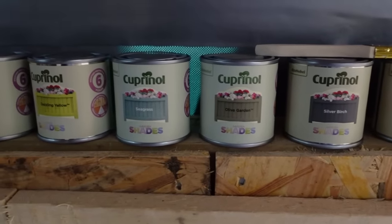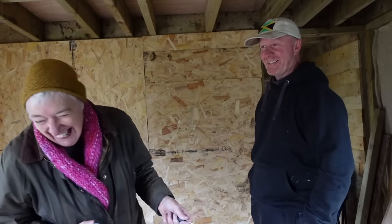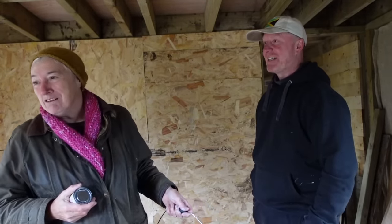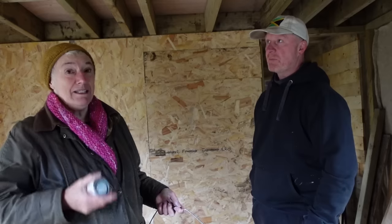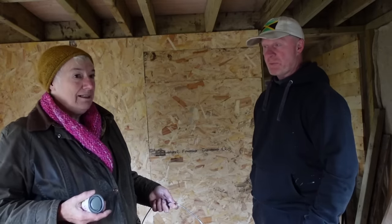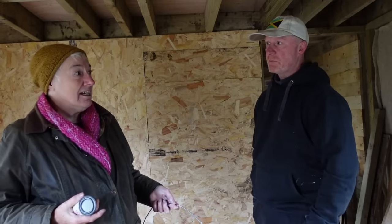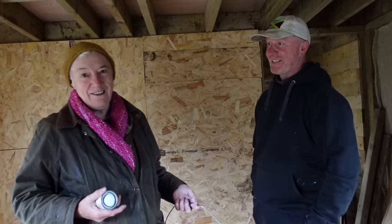Am I going to get under your feet today? Probably. Well, it's a bit rainy outside. It's actually not a bad day, but it's due to rain quite a lot later. But this cabin's snug and warm. Absolutely. Most of the walls are insulated now and boarded out. And so, yeah, I'm just going to get under his feet all day.